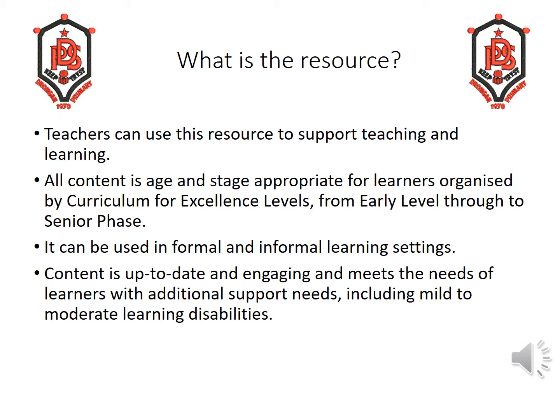It can be used in formal and informal settings, so it can be used at school. However, we would hope that you would dip into it with your children at home, and parents or carers can work alongside us in delivering this. The content's up to date. We hope it's engaging, and it meets the needs of all learners, including children with additional support needs and mild and moderate learning difficulties.